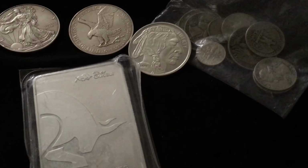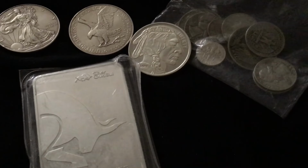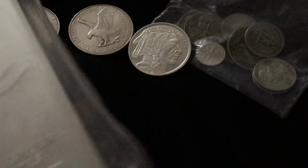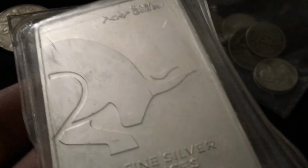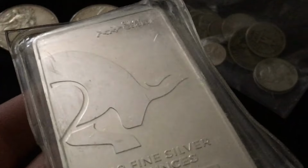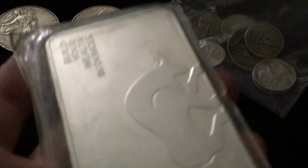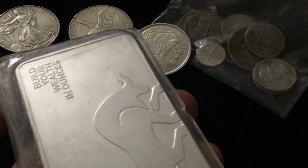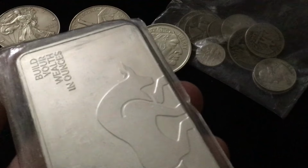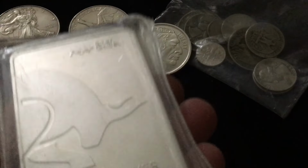Should measure your wealth in troy ounces. This isn't $320 worth of silver. I mean, it is if you're of the fiat mentality, but no, this is 10 troy ounces of silver. And it will remain 10 troy ounces of silver regardless of what the spot price does. Spot price goes up and down. Spot price can be volatile. This does not change. 10 troy ounces of silver.